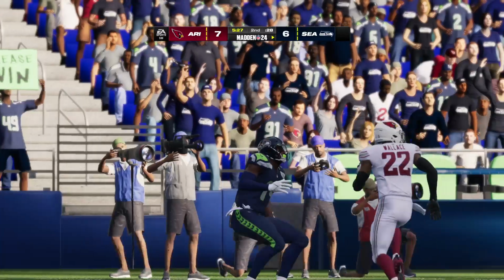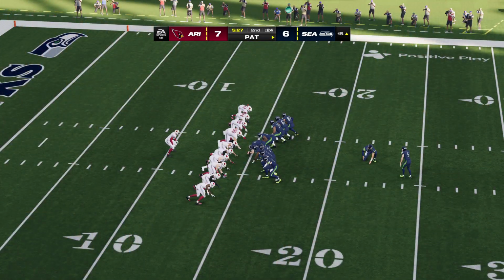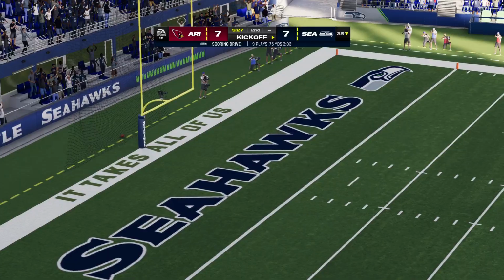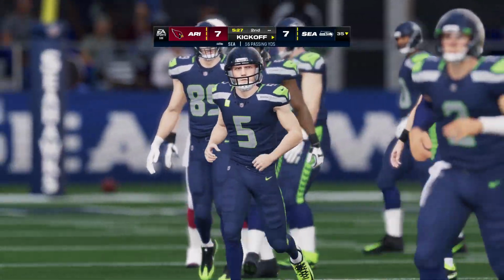We see this route all the time, but when it's well executed, it's a beauty. And it feels like the fade takes forever to develop, like that ball is just hanging in the air. And the reason why is that the receiver is trying his best to work the defender inside and give himself space to fade away from him and catch the football. And that's exactly what happened there.